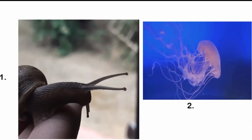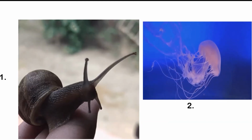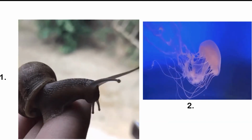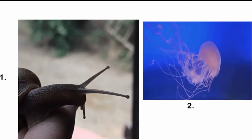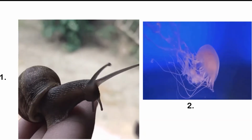Now, number two is a jellyfish. You've seen a lot of pictures of those. Those are all the tentacles, which are down like this, and everything to do with touch. So in order to eat, a fish has to by accident go through it. That's why, going all over the place, it gets captured in there, and that signals to the jellyfish to start eating it. It digests it on the outside.